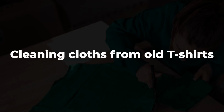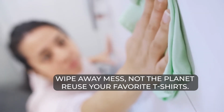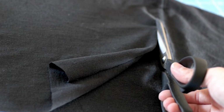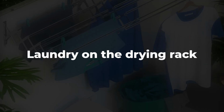Cleaning cloths from old t-shirts. Back then, old t-shirts didn't end up in the trash. They became cleaning cloths, soft and absorbent, perfect for dusting or the stove. A cut, a stack of finished cloths, and the household was ready. Simple, clever, almost indestructible.